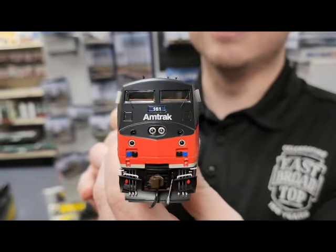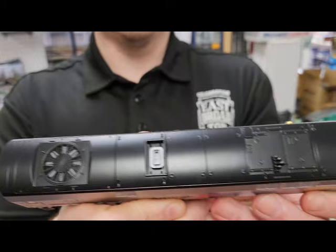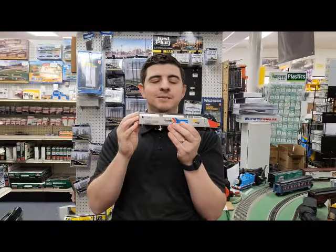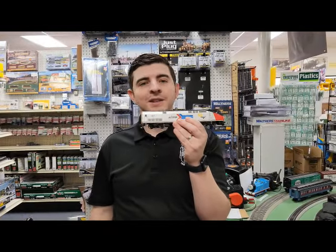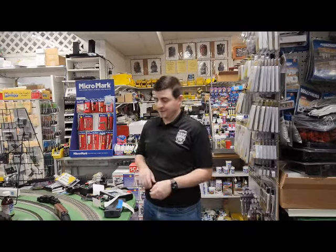Take a look at that, Engineer Hall. Isn't that pretty cool? Nice and thin. All right. I got some nice detailing happening up here. These are just really great diesel locomotives. I really enjoy them. If you're an Amtrak fan, I think you definitely need one of these P42s, especially these 50th anniversary diesel engines on your roster. So let's get one of these fired up and see what it sounds like. Let's put that Phase 1 on the track. Let's hear what it sounds like.